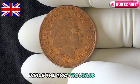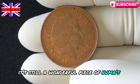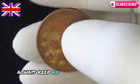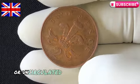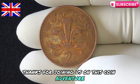So, while the 2p coin might not make you rich, it's still a wonderful piece of numismatic history and a great addition to any collection. Always keep an eye out for those rare errors or uncirculated coins that can add extra value. Thanks for joining us on this coin adventure.